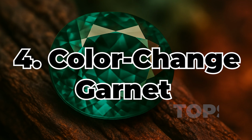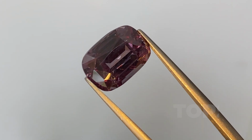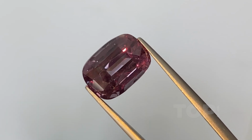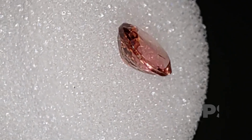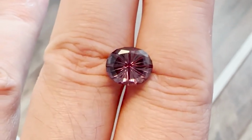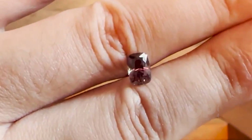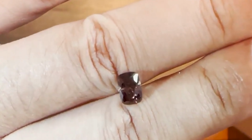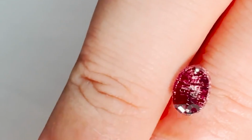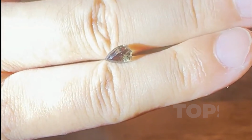Ranked 4th, color change garnet, green to red optical shift. What appears green under the sun turns crimson beneath candlelight. One stone, 2 worlds. The phenomenon isn't surface deep or lighting trickery. It's an intrinsic shift in how the stone absorbs and reflects wavelengths. This is the elusive color change garnet, a gem that exists in a constant state of optical negotiation.